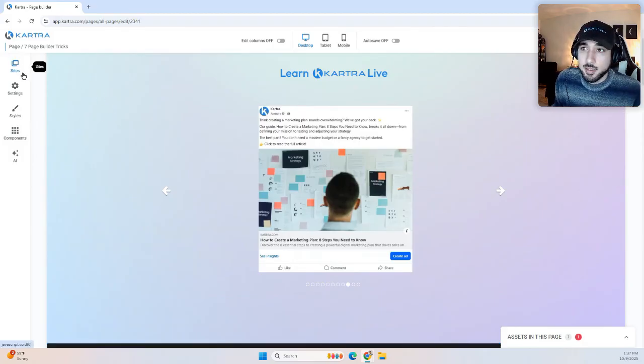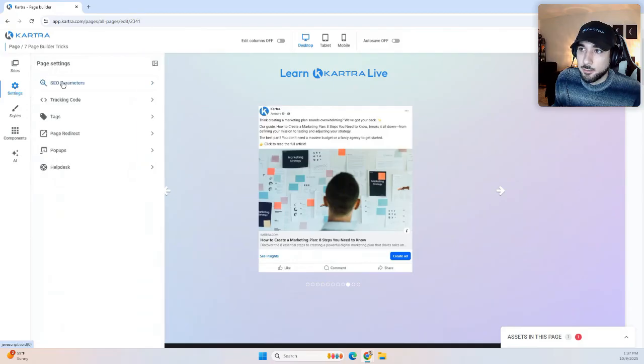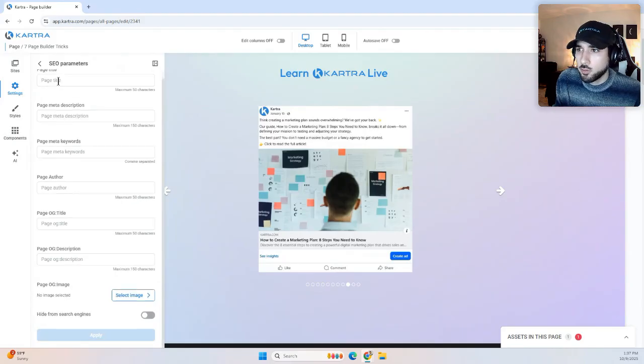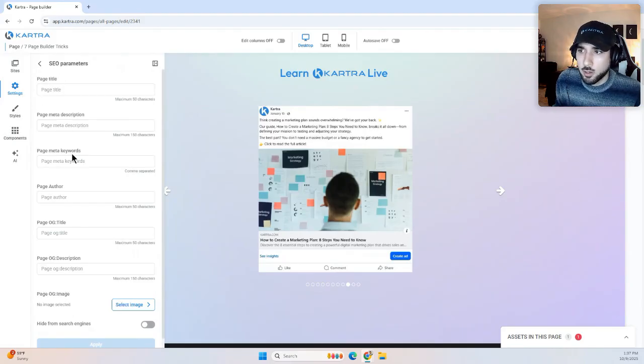To do that, you will go to settings again. And then the first option is SEO parameters. If we click on SEO parameters, there are a few options at the top, which are all for just standard SEO. But when you see anything with OG in the title, that is referring to what we're talking about here, the social media sharing information.